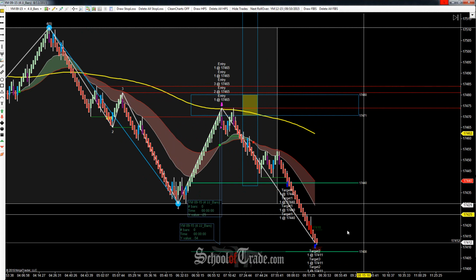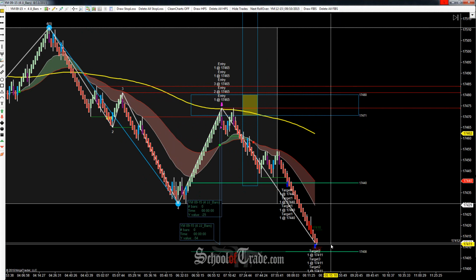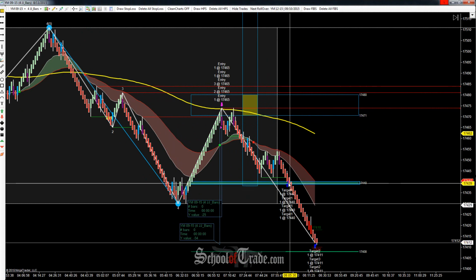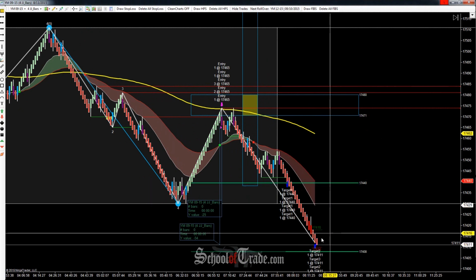All right, sellers coming in. We're coming one tick from the target. There, we got it filled. Beautiful move to the downside. It just took its sweet time, that's for sure. We actually didn't have to pause very much longer after that first target. It's only been about 10 minutes since then.